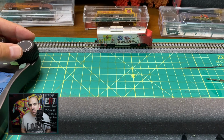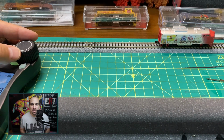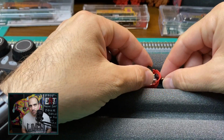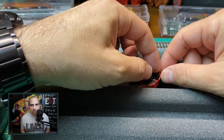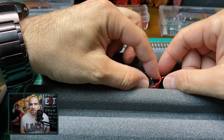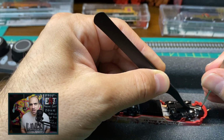I tested the locomotive again once the shell was on, and then moved on to my least favorite part, reinstalling the pilot coupler. This part of the project would be a lot easier with better eyesight and smaller hands. You do not even realize that they make screws this small, unless maybe you're a watchmaker.